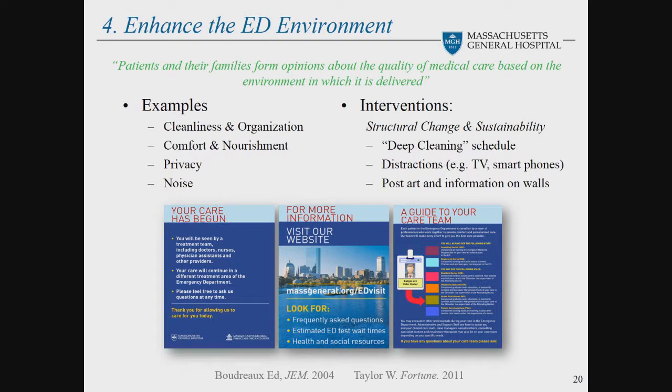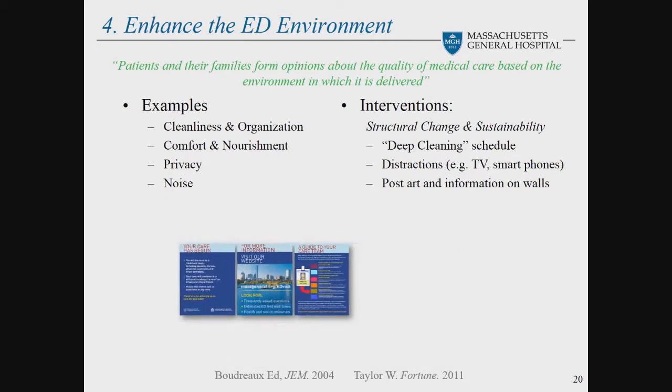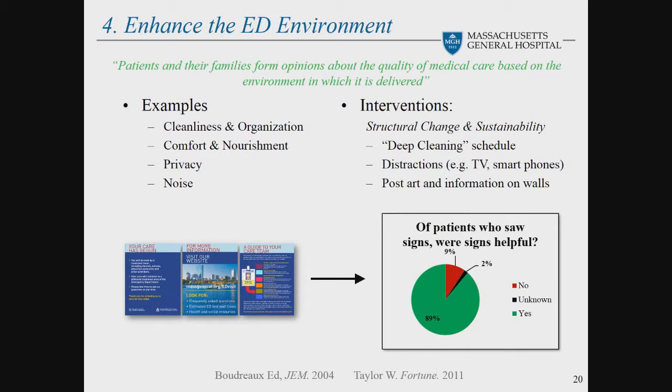And then lastly, these are the signage, the signs that we put up initially. Obviously, they have nice colors and they're attractive, and the picture here is to draw people's attention to the website that they can visit for frequently asked questions. And in a brief collection of data, we found that almost 90% of patients thought that these signs were helpful. Super easy, low cost, nice way to demonstrate that you care about patients.